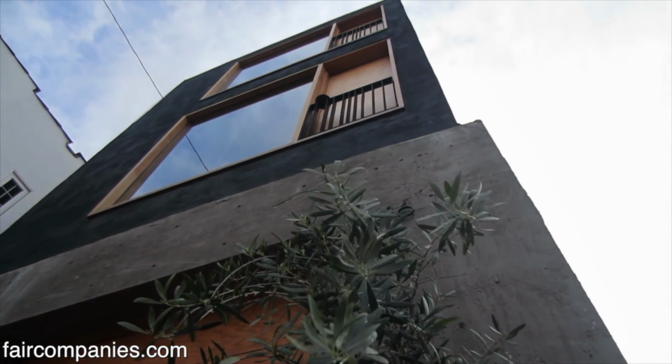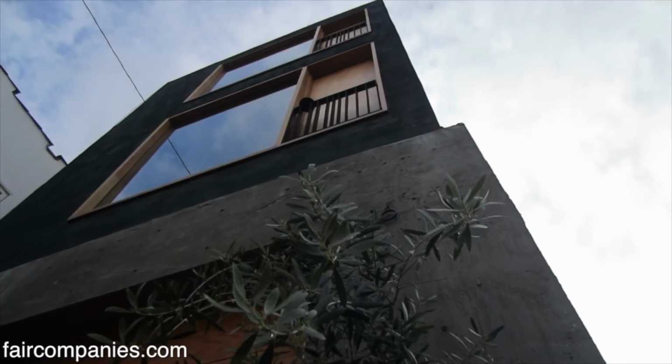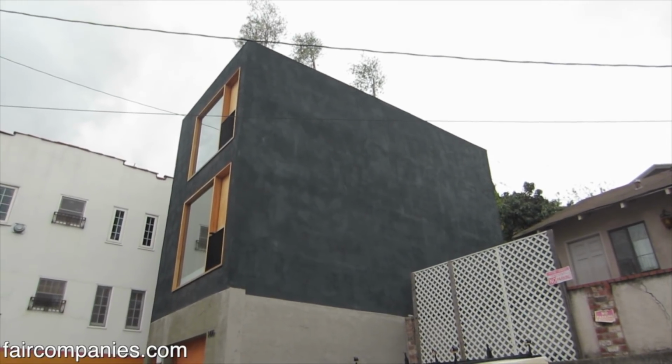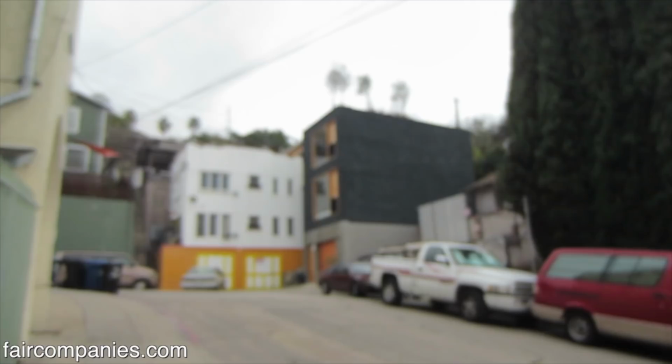One thing that I really wanted to achieve was just to make it feel like kind of a normal house. So that was the number one thing. I just wanted to make it feel like it wasn't tiny.